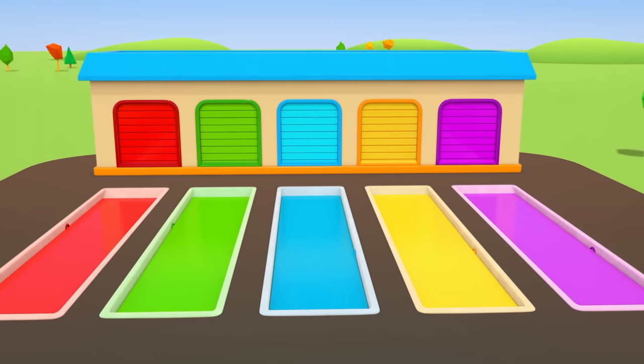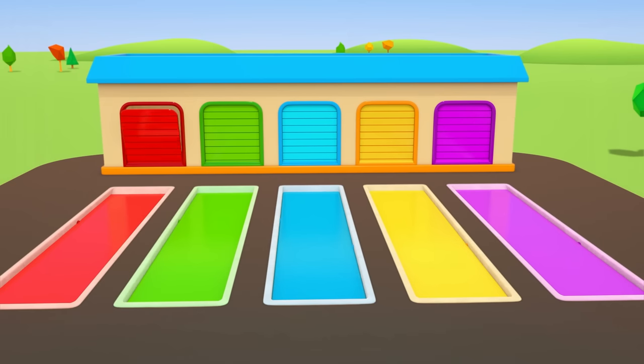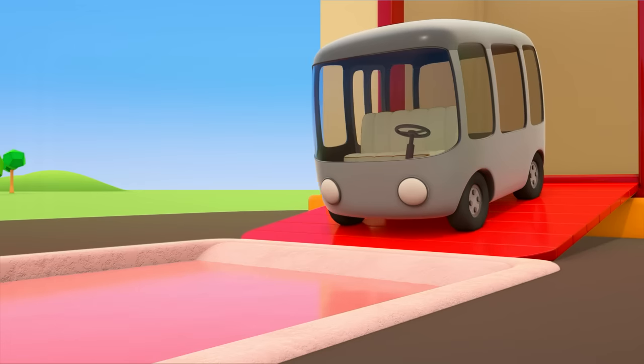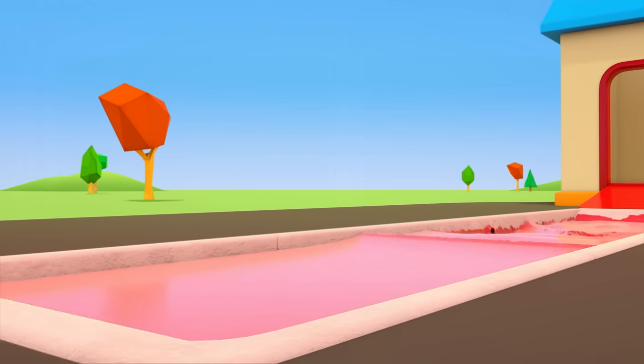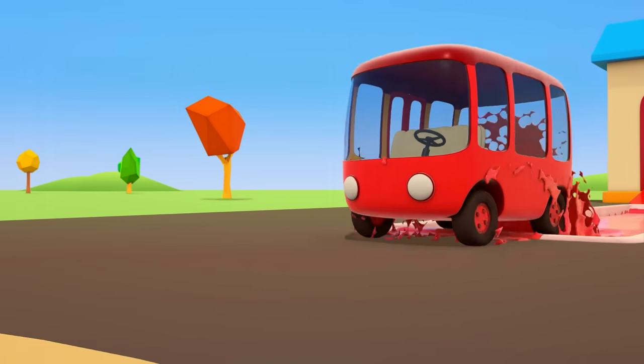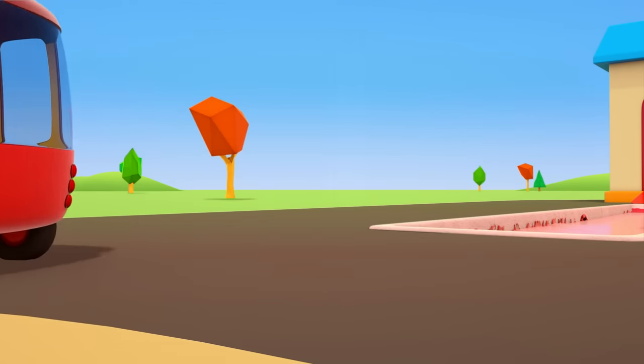The bathtubs are filled up with paint. What beautiful colors! Out of the garage comes a gray bus. Now we're going to paint you. The bus is plunging into the paint. Oh, you can't even see its roof. What color is the bus? Red. That's right.